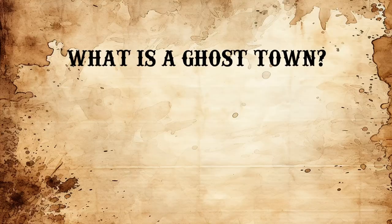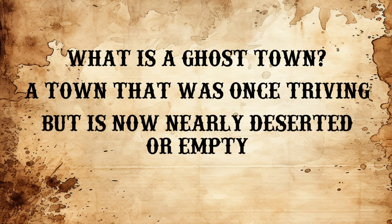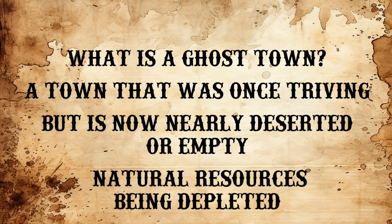This led us to research the definition of what a ghost town actually is. A ghost town is a town that was once thriving, but is now nearly deserted or empty. Ghost towns are often the result of a natural resource being depleted.